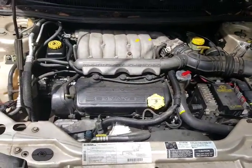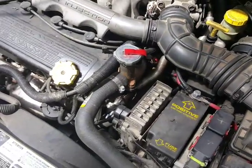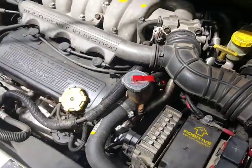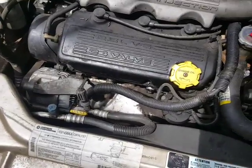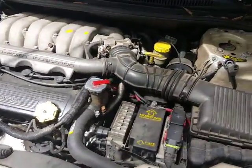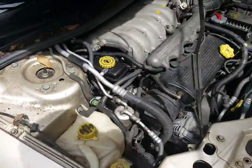I got a YouTube video on that. And new temp switch. New thermostat. New radiator cap. It's got new exhaust manifold gaskets and a new manifold. And let's see here, what else did I do on this thing? I believe I did a new power steering pump too on this thing.